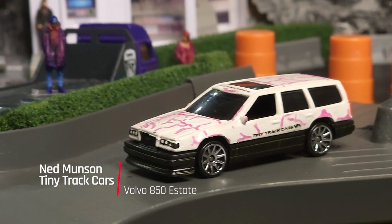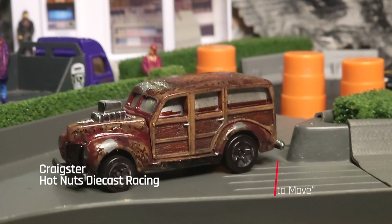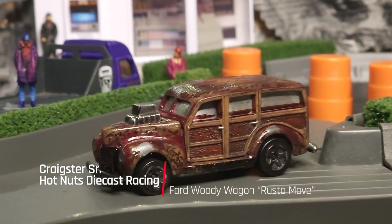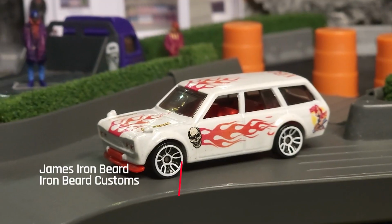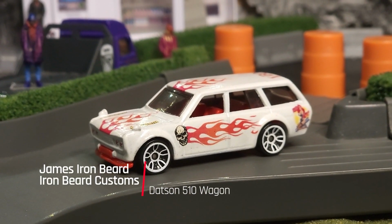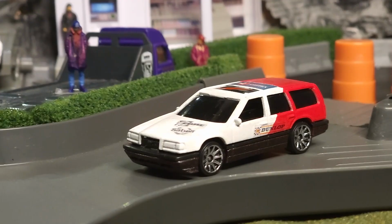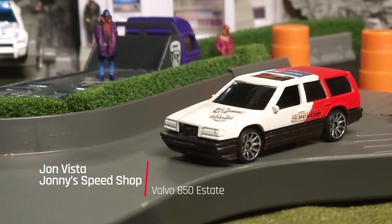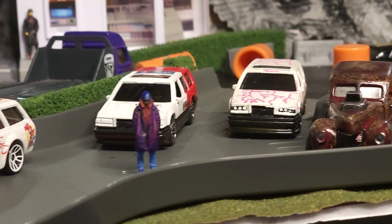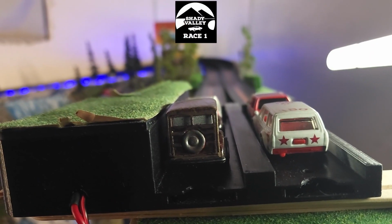First up, we got Munson representing Tiny Track Cars and a Volvo 850 Estate. Then we got Craigster from Hot Notch Diecast Racing in Rust Move, a Ford Woody Wagon. James Ironbeard Customs, Datsun 510 Wagon. And last but not least, we got John Vista from Johnny's Speed Shop and a Volvo 850 Estate. Now we got all our drivers in. Let's head to the top of the valley for race 1.